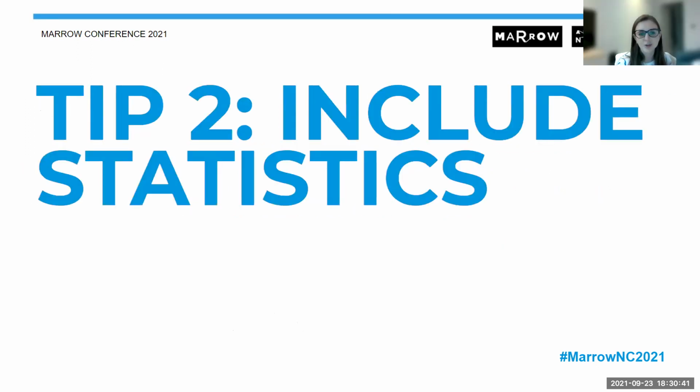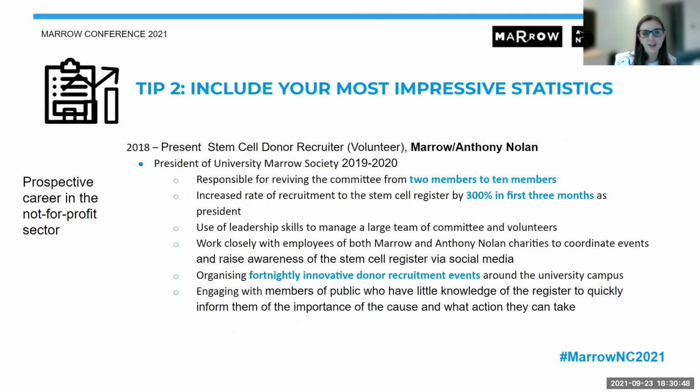Great. Our second tip is to include statistics. So what we want to suggest is that you include your most impressive stats. There's going to be a lot that you've achieved personally in your role on committee, but also don't forget what you've achieved as a whole committee for the time that you've been in Marrow. So this is one of the alumni committee that was applying for a job in the not-for-profit sector. You can see the excerpt of their CV here that explains what they did when they were part of the Marrow Society, but also really putting clear numbers to it, because if people don't know, like Eve said, what it is, they don't understand the impact you've had.